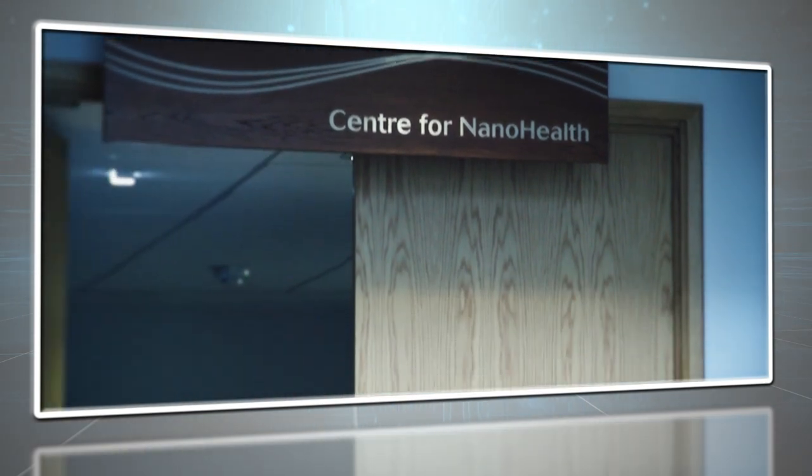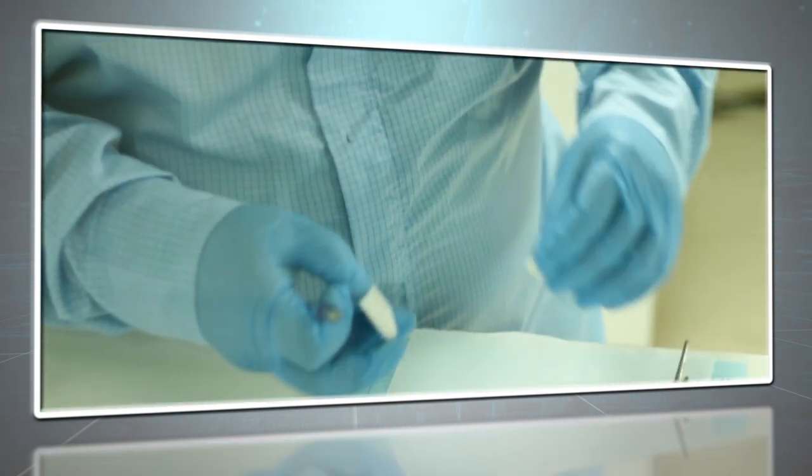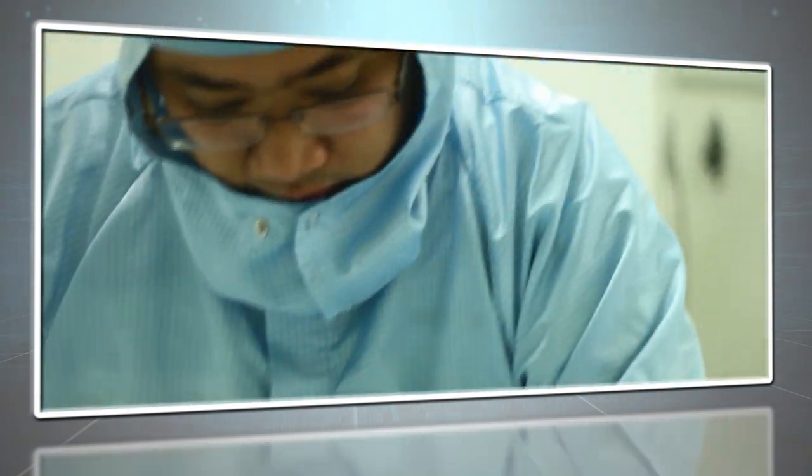So Centre for Nanohealth has been very successful really since its inception. The project's been around now for 3 years. We opened the doors to the centre just at the beginning of 2012. In those first 3 years, we've already attracted over £30 million of research income to cover a wide variety of projects. So nanohealth is the application of nanotechnology into healthcare.